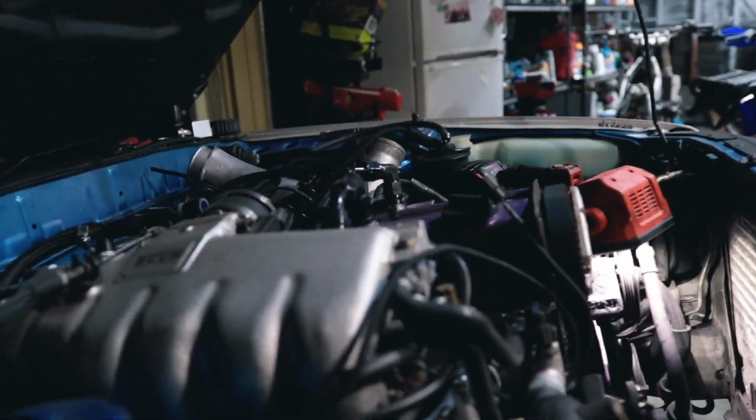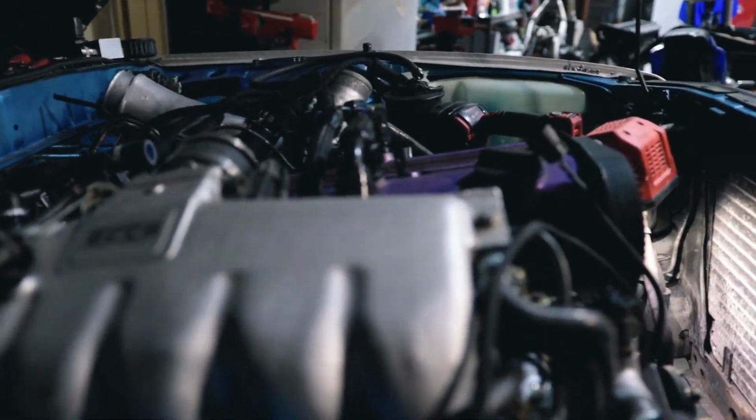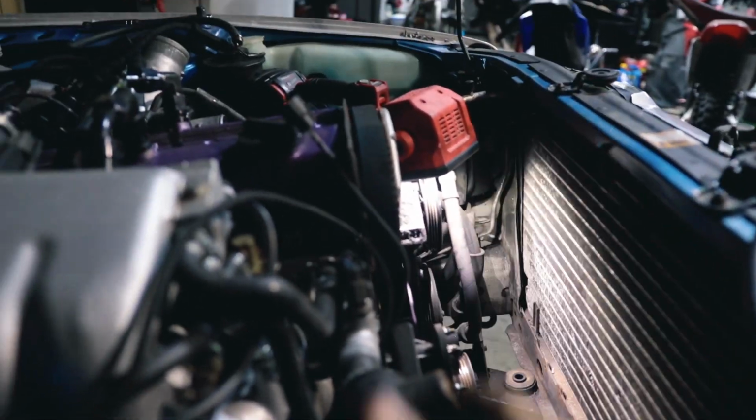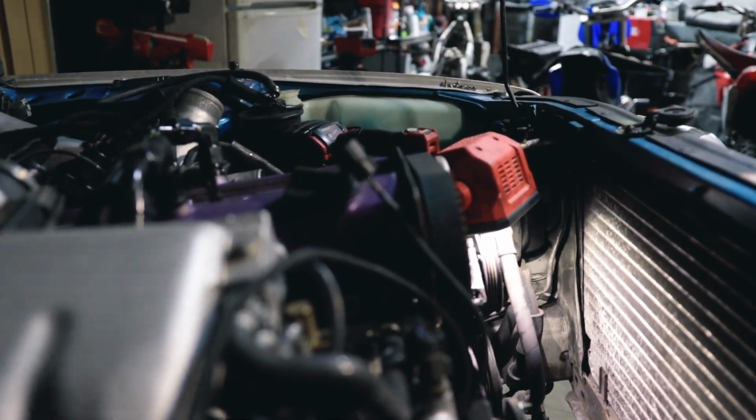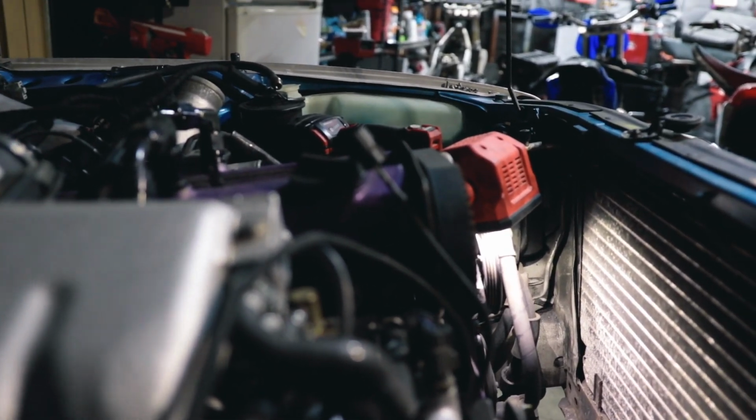So right now I have the spark plugs out. We're going to do a leak down test. We got the crank pulley on. So right now we have cylinder 1 at top dead center. So I'm going to put the tester on it and we're just going to see what she does.